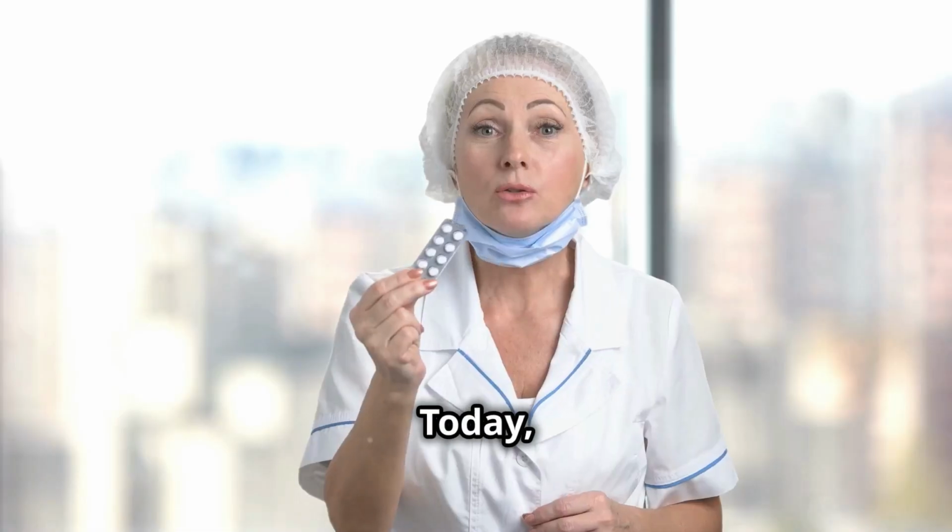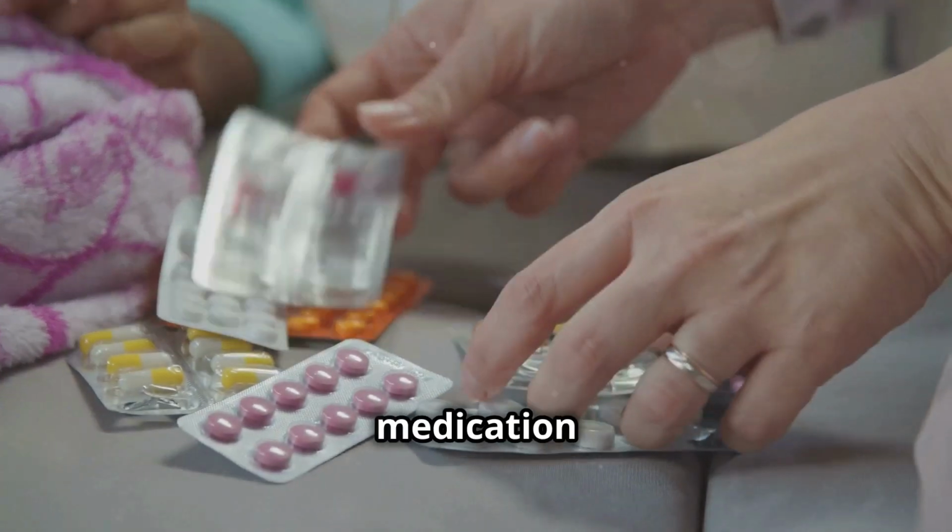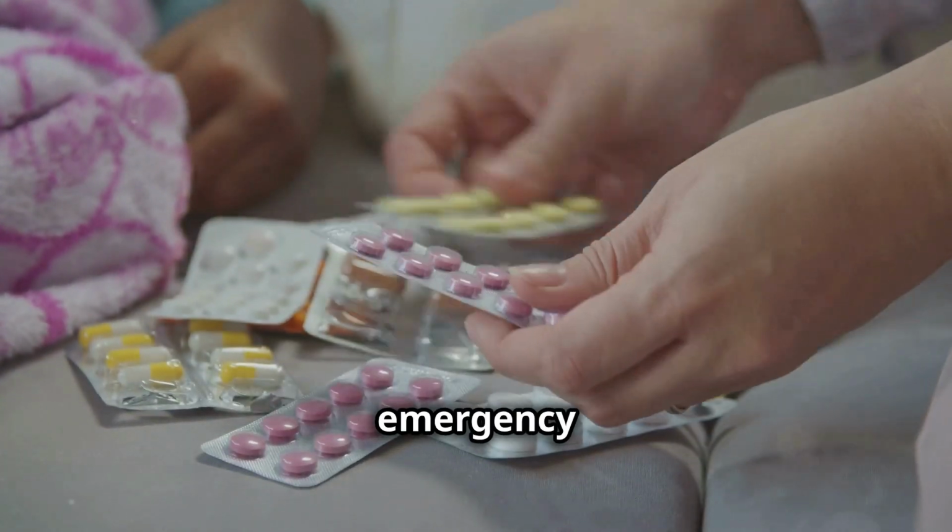Hey everyone, today we're going to talk about something really important for many of you, Levonorgestrel. This medication is known for being used as emergency contraception.